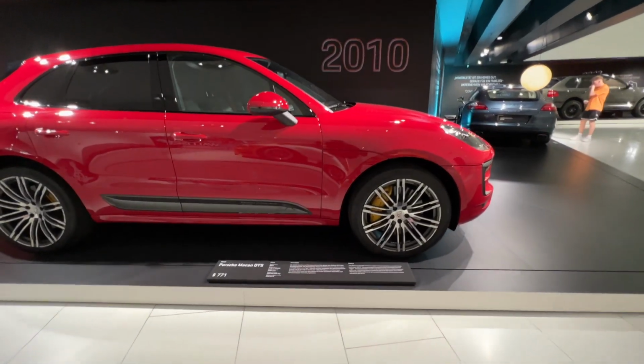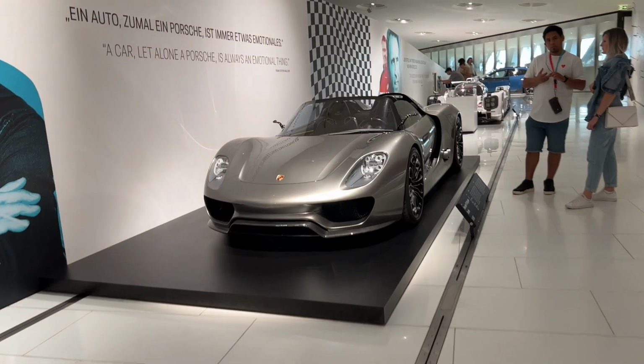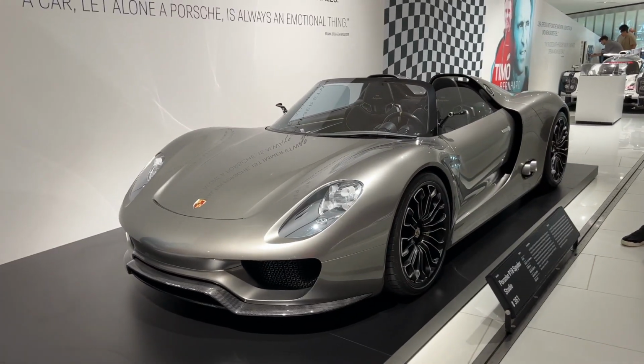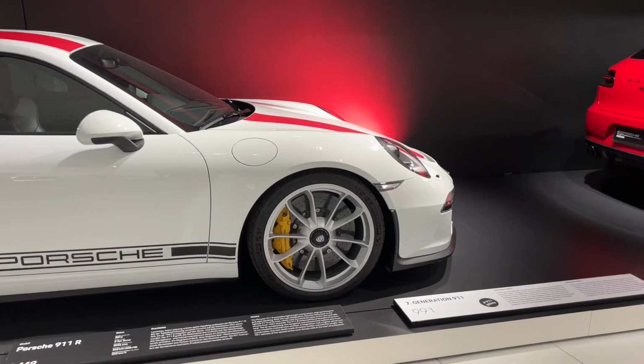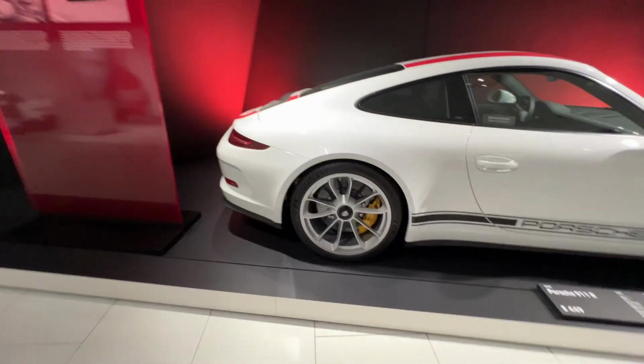That's a Macan GTS from 2015. The new one's way nicer though. And this over here is a 918 Spider Concept. I think this car was in Toronto for a while. 911R, chassis number 000, the museum car.